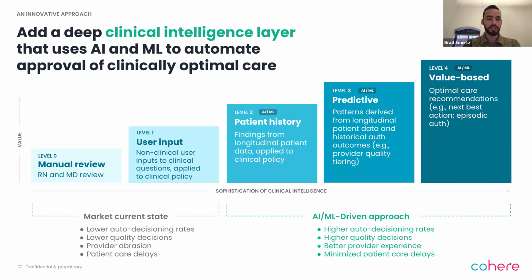So if you think about the market today, this is sort of broad strokes, but on the left, we're coming from a place where we call it level 0. A lot of the decisions are being manually reviewed by RNs and MDs, but many of those decisions, actually most of them, are ultimately being approved. And so I think in the industry we said to ourselves, hey, if most of these cases are being approved, there's a subset that are very obviously meeting medical necessity. How can we use best-in-class technology to automate those determinations in real time, to make sure that we can get the patient the care sooner and get out of the provider's way?